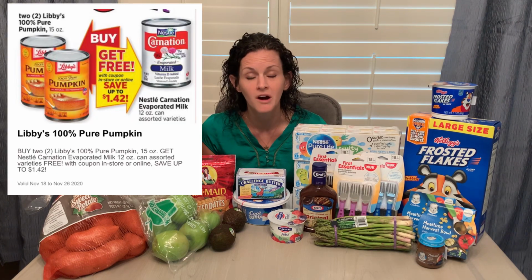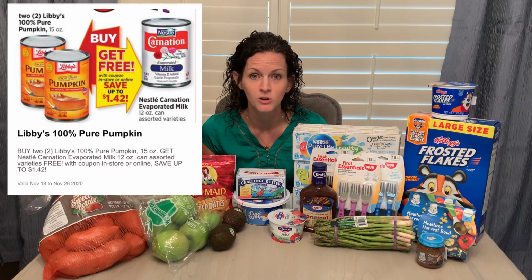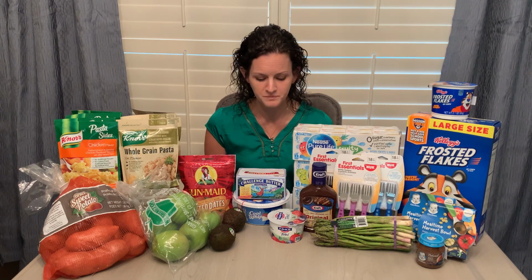And there was another deal this week that I didn't grab, but looks like it would be a really great deal. It's when you buy 2 of the canned pumpkins, you get the carnation milk for free. So if you're going to be doing some holiday baking, that might be something that you want to pick up as well.